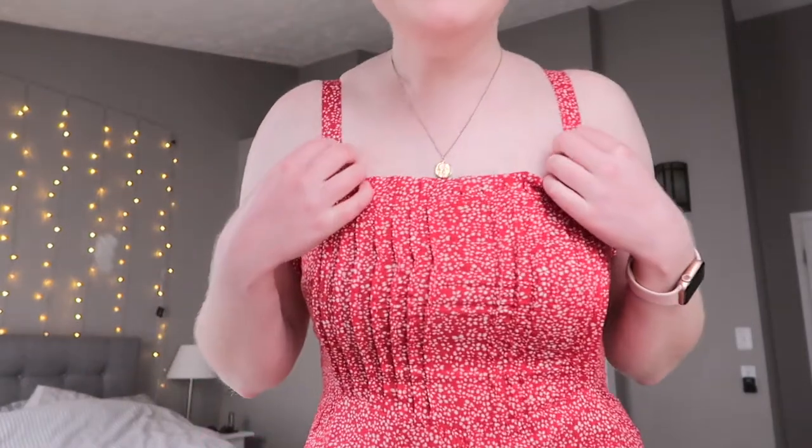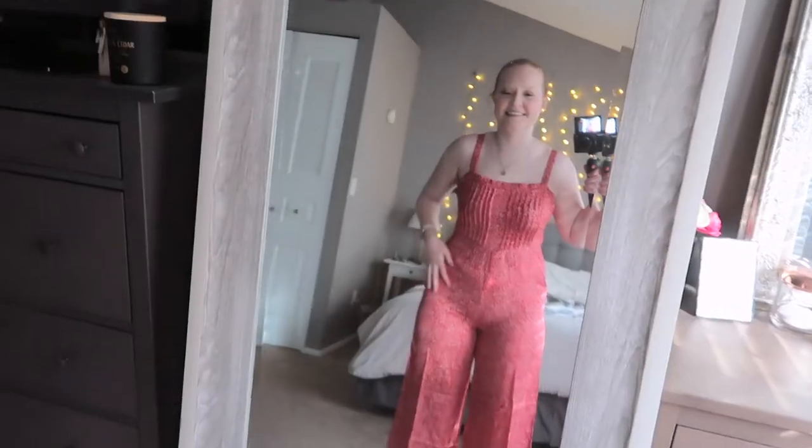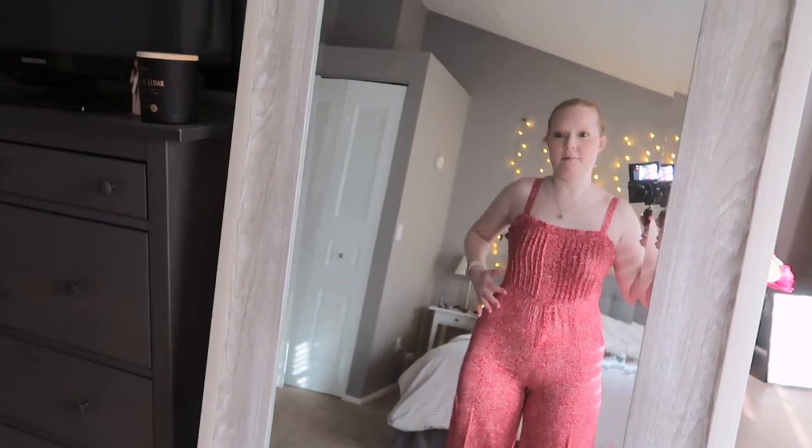Let's get to it. Okay, this does not fit me, but it's really cute, so I wish it did. It's a red jumpsuit, and I got it in a size small. It's by a company called Wednesday's Girl. Yeah, Wednesday's Girl. It's a size small, and I thought I ordered a medium, but I guess I didn't. I moved my mirror over here for better lighting, but it fits on the top, but it really doesn't fit on the bottom. This is where things tend to not fit me.